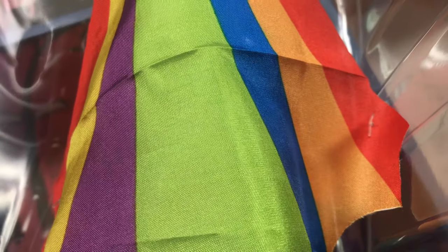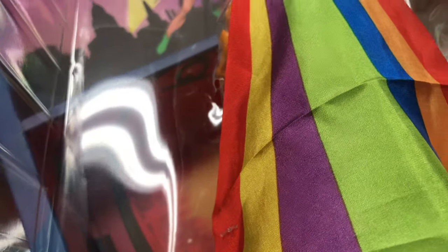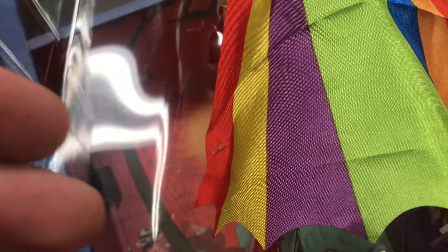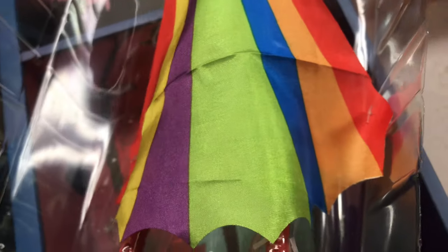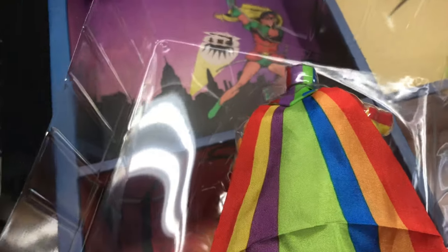I'm not a fan of that at all, because now there's a hole in the cape. But just FYI, if you get this set, don't just rip them right out. This is on every single one as well. So even this Batman up here, he's got his cape held into place. You're going to have to take them out slowly, snip around the things holding the cape in. Just don't cut the capes, because then that's just going to be all kinds of awful.